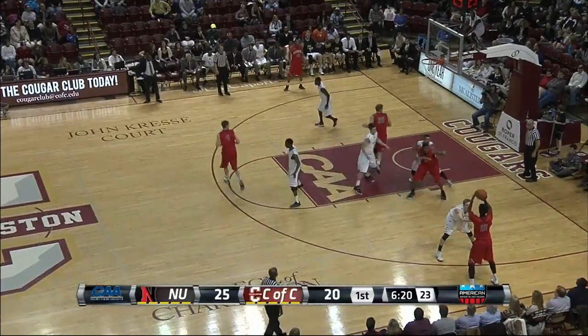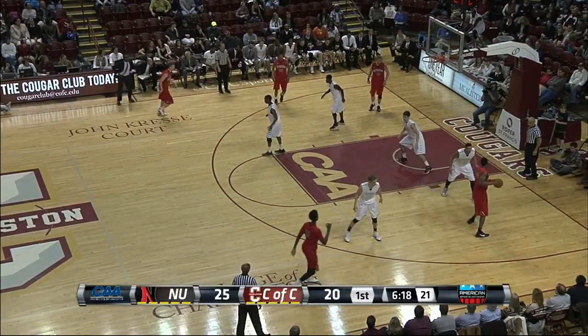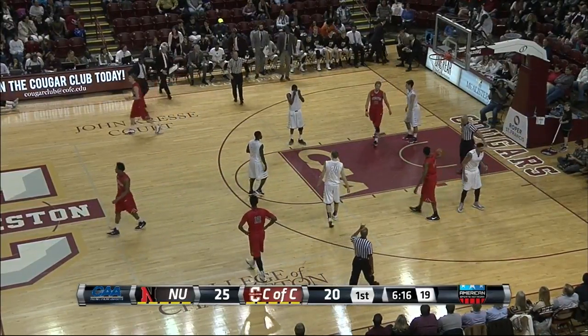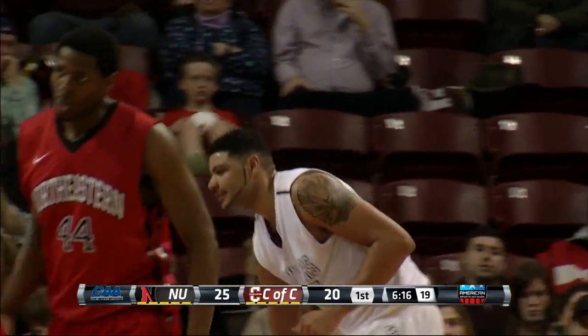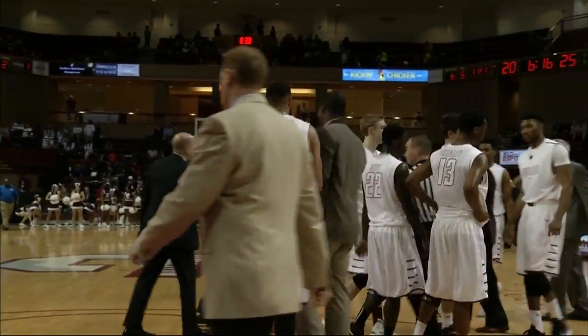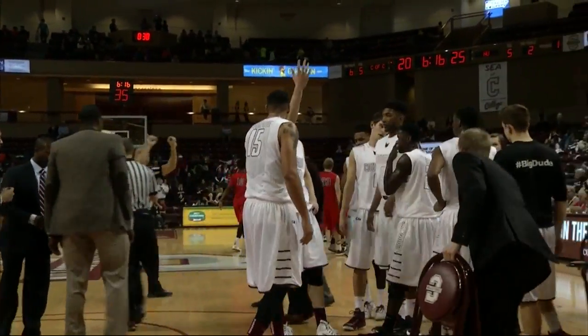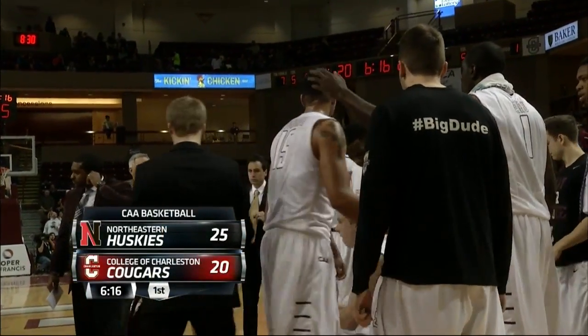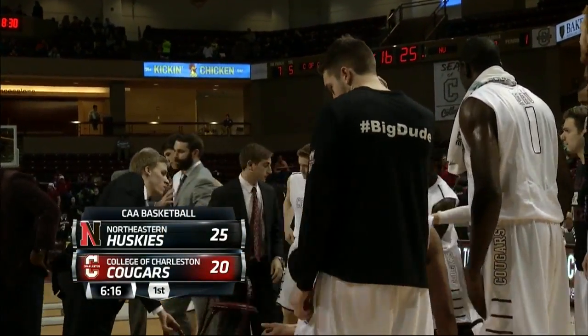Boy, David Walker getting a lot of attention on the defensive end by the Cougars. Chile took up that space in a hurry, didn't he? There's a reach and a foul on O'Donohue. And we're inside the 8-minute mark at 6:16, so we're going to take another timeout here. Very quick first half rolling by. And we've got a 5-point ball game. Huskies 25-20 over the Cougars.